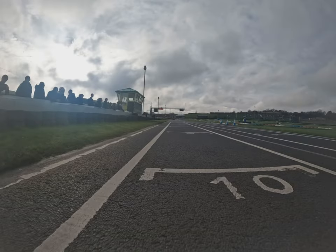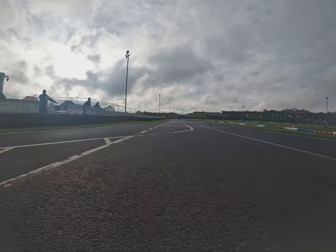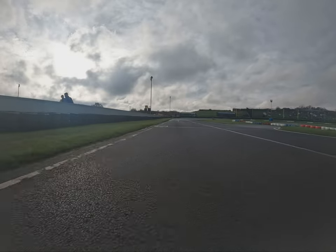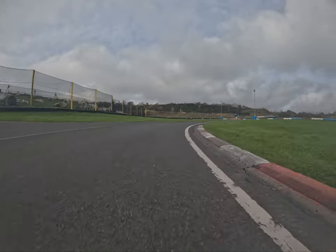So here we are on board. Let's take you for a lap in our senior pro kart around Warden Law. Down the start finish straight, over to the left hand side. Just as we're coming into the first corner, we've got a slight rise in the track which unsettles the kart slightly. Quick lift on the throttle to rotate the kart in, back on the power and driving it through Brian's bends.